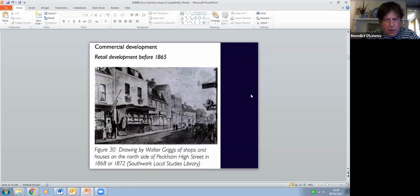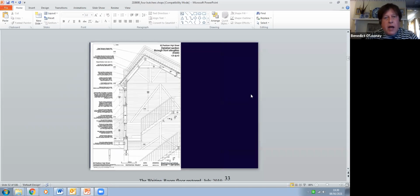Here's a drawing from the English Heritage Report about Peckham that was produced to help encourage Southwark to designate the conservation area. And this is the north side of Peckham High Street. So you can see these buildings were on both sides of the street. You can see the timber, the big clay tiled roofs. You can see the weatherboarding, again, a characteristic of vernacular rural architecture. And you can see that by the second half of the 19th century, there were shops lining the bottom of these buildings.